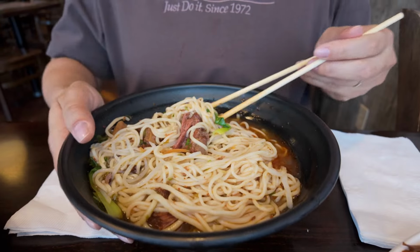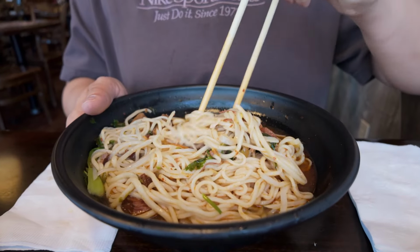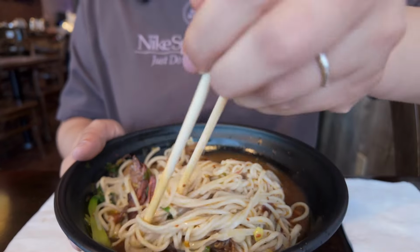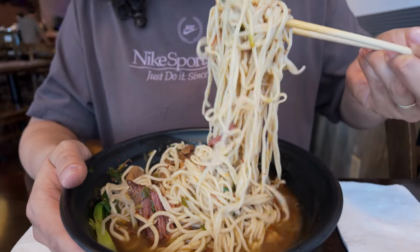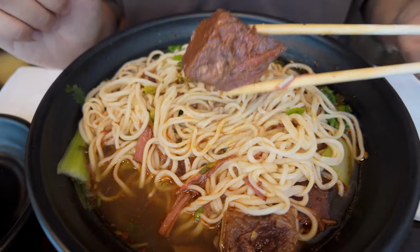Another thing about these noodles, they're actually an alkaline noodle, which means that they're made with an alkaline solution. And all that really does is help with the elasticity, and then it also helps the noodle not get soggy in the hot broth. That preserves the structure and lets them remain bouncy and tender even when they're sitting in a boiling pot of soup.